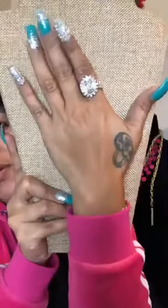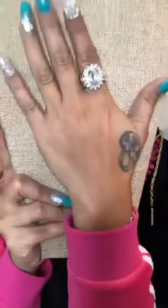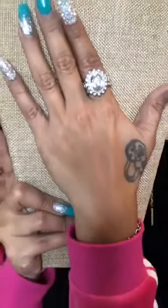It has a thicker band on the back. It's super cute. Comment bling bling if you like that.